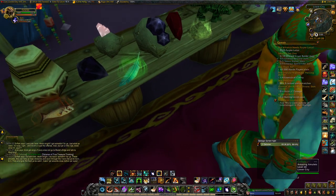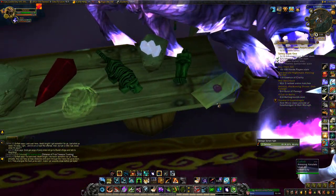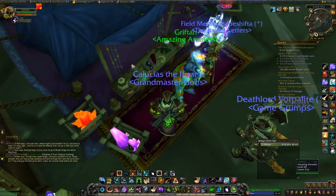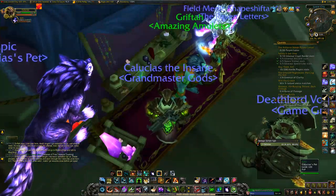So there's a red one here that's a fish, a green one that's a feather, a yellow one that's a pyramid, and then a blue one that is a letter. These correspond to areas where you have to go in the World of Warcraft, and there are puzzles there. So I'll go ahead and tell you what they are right now.